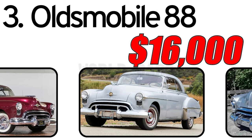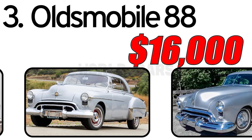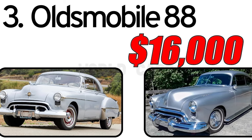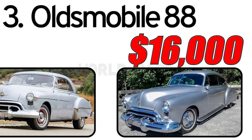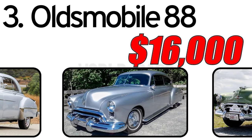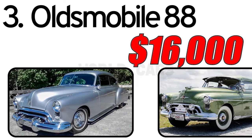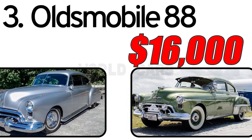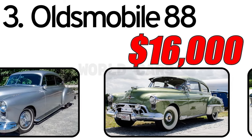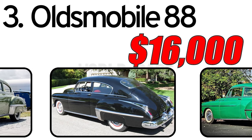Number 3, Oldsmobile 88. The 1975 Oldsmobile 88 is a classic American sedan that was popular for its comfort and power. The car had a large size and a roomy interior, which made it an excellent choice for a family car. The car was equipped with a 5.7-liter Rocket V8 engine, which developed power up to 190 horsepower. This engine was known for its reliability and durability.